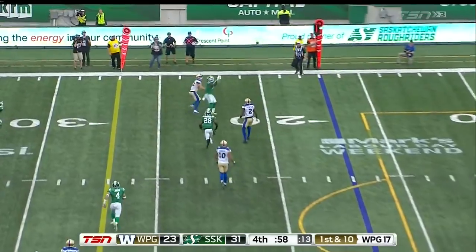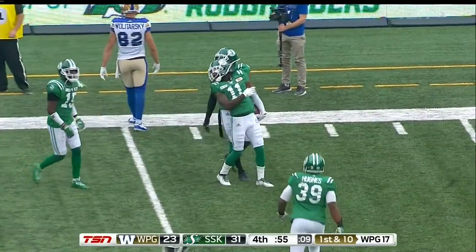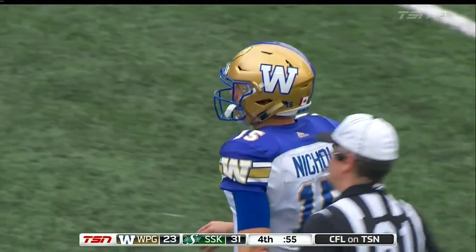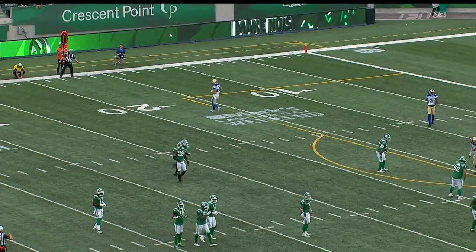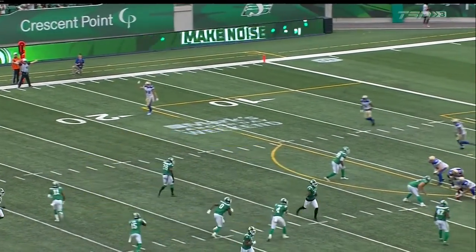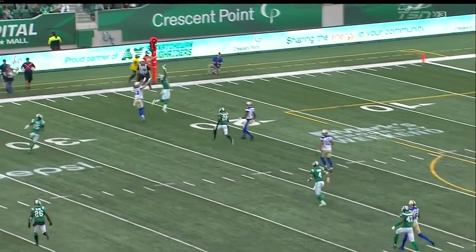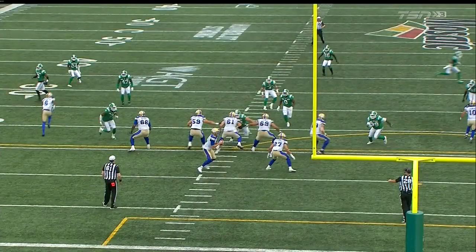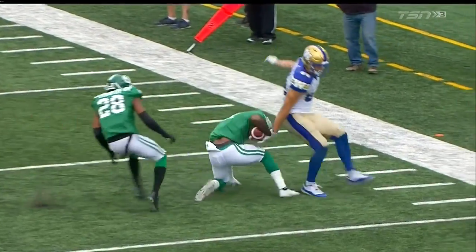And away, slinging wide side. And Gainey got his first of the year. He had 2 a year ago. And number 11 has just sealed the deal. You look at the middle of the Saskatchewan D here. They're trying to scramble around. He's trying to catch him and throw that outside play. And Ed Gainey says, "Thank you very much." 3rd takeaway of the day for Saskatchewan, already with 10 points on turnover.